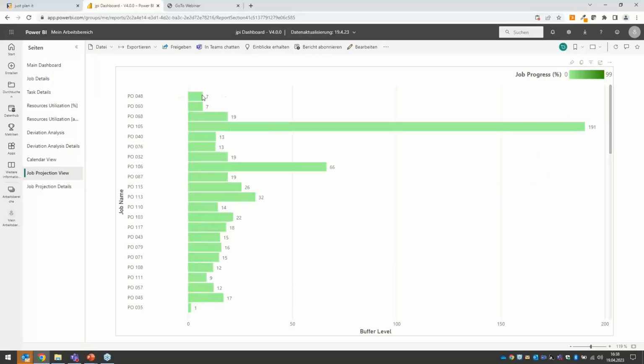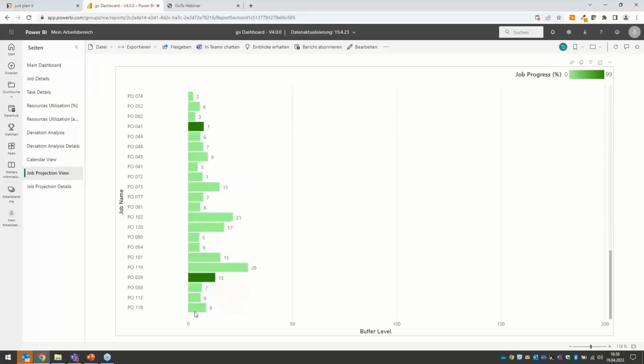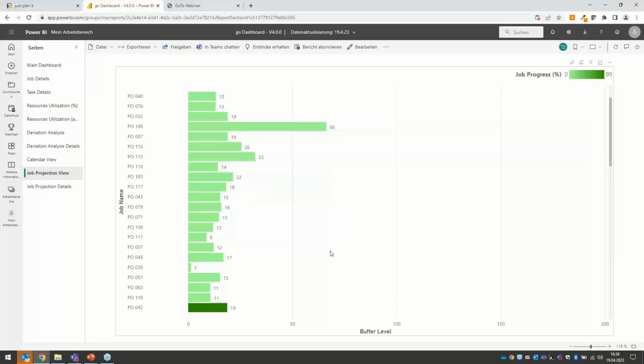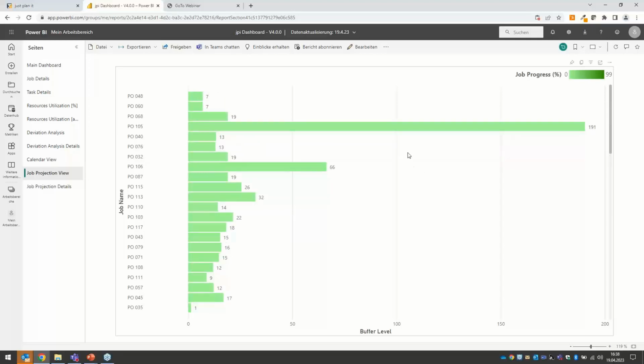So the sales here currently is 700, and the highest one is obviously 118 PO. Here you can see there is also no relation between sales and buffer level, and a job with a relatively small amount of sales has the highest buffer level. So here also potentially sequence numbering could be improved. It will help you to spot your jobs based on the buffer level plus the progress.